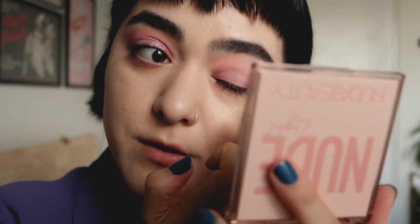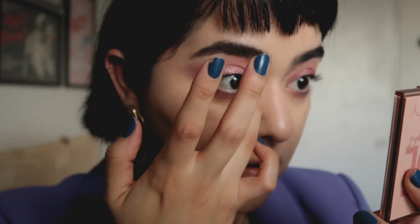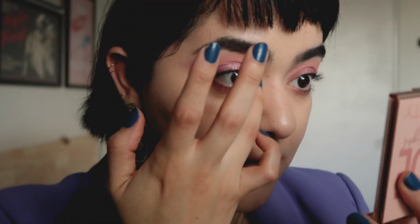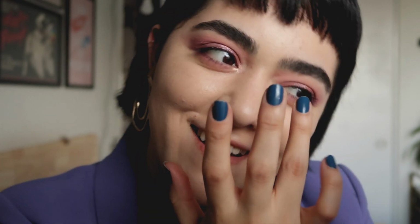If you didn't want to use your fingers, you can totally use a brush, but I do prefer to apply these shimmers with my fingers. And I'm going to take the lighter one with my finger again, and I'm just going to press it right over here. Look at this color. It's so beautiful. I don't think this camera is doing it any justice. Well, there you go. Now it's looking better. But it looks so ethereal.